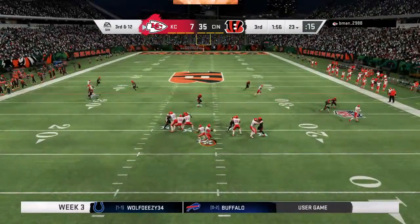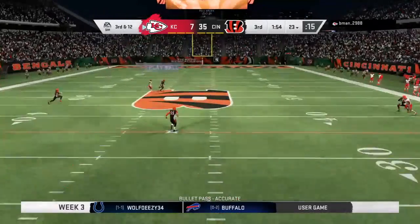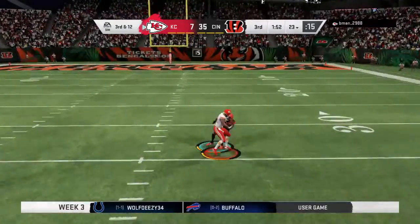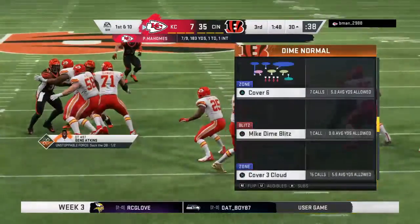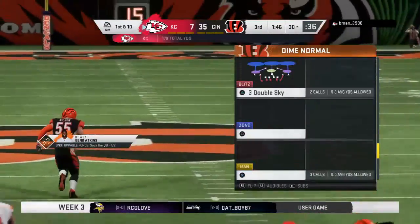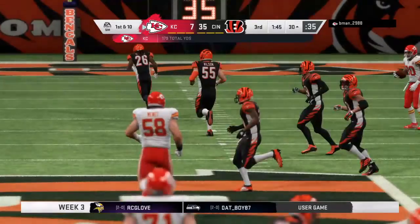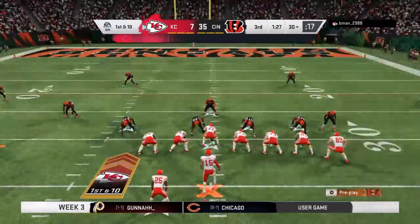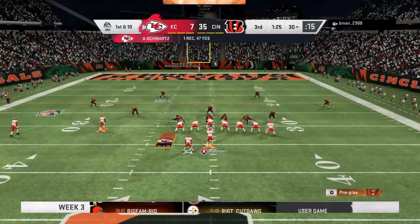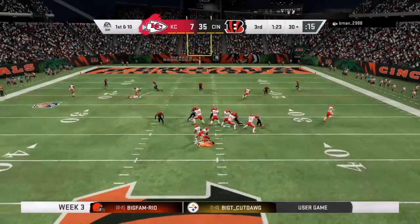Yeah, and the deflection works both ways. Maybe a defender gets a hand in the way and it pops in the air. And got his man, complete. And he gets all the way down to the 30-yard line. An outstanding pickup there for the Chiefs, 47 yards. So the big play has him all the way down to the 30 now for 1st and 10.